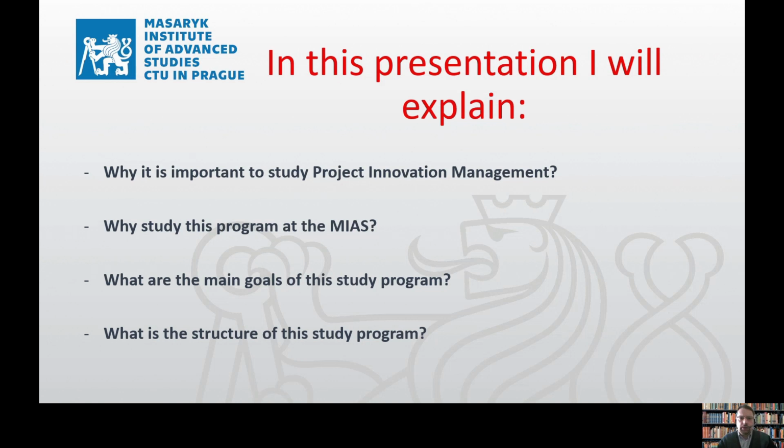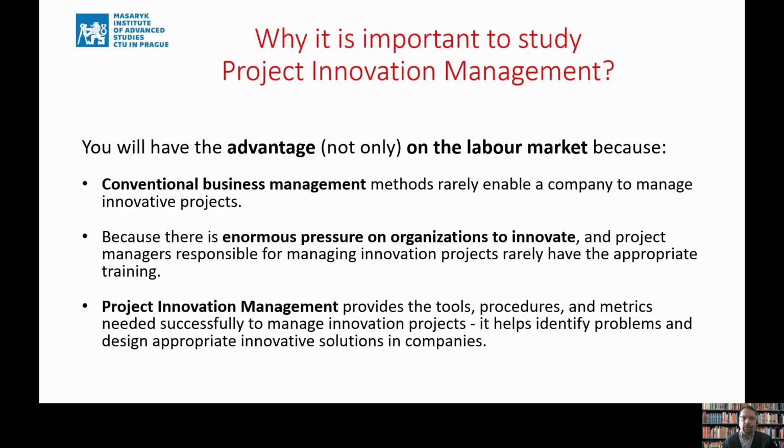I would like to kindly explain to you why it's important to study project innovation management. Why to study this program at Masaryk Institute of Advanced Studies? What are the main goals of our study and what is the structure of this study program? So why is it important to study project innovation management?